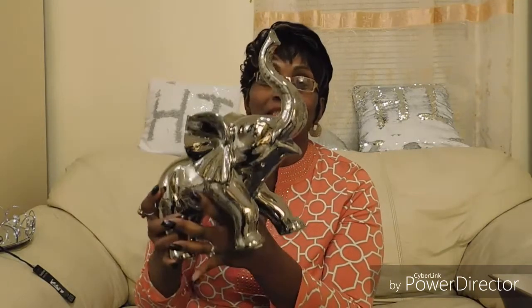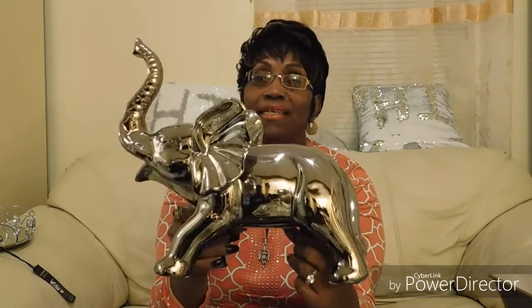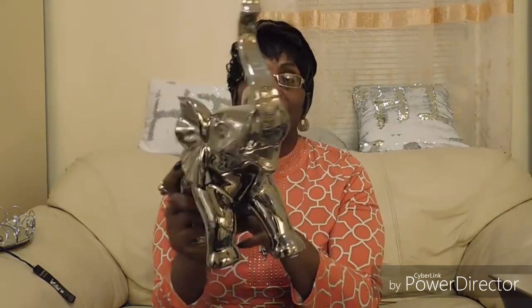Okay, look at this beauty right here. Isn't she just beautiful? Look at my beautiful silver elephant. I love this silver. This is absolutely gorgeous. Can you see the whole detail in this? Look how high this trunk is. So beautiful. Don't need to do anything to this at all. And this was from Burlington too. And this was $16.99.